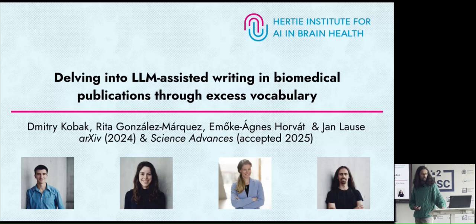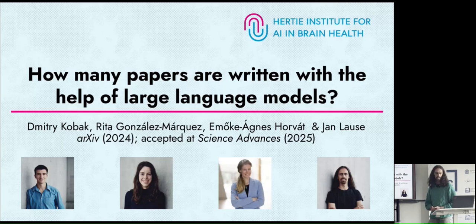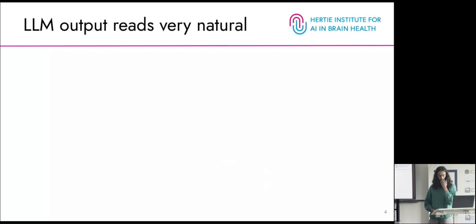The main question we wanted to answer is this one: how many papers are really written with the help of large language models? All of us are data scientists by training to some degree, so we really wanted to answer this question as data-driven as possible. Before I get into the results of our work, I want to quickly say a few words about how other people measured these things and why it's actually important to care about the use of language models in scientific publishing. Okay, so as you probably all know, language models can produce extremely realistic sounding output.